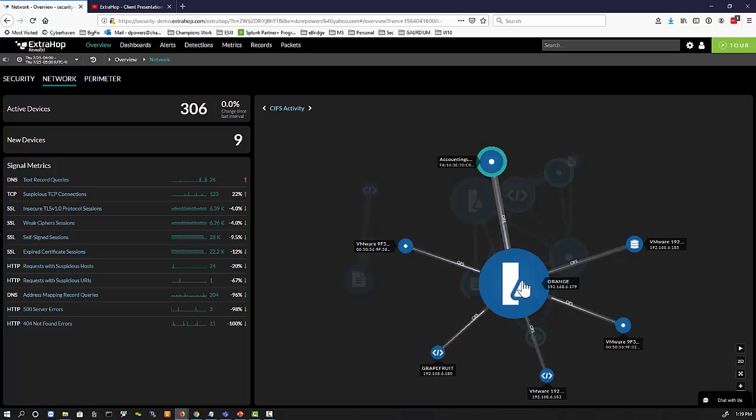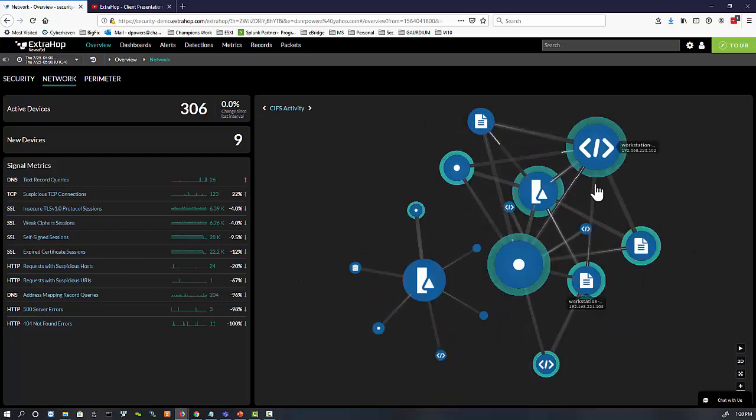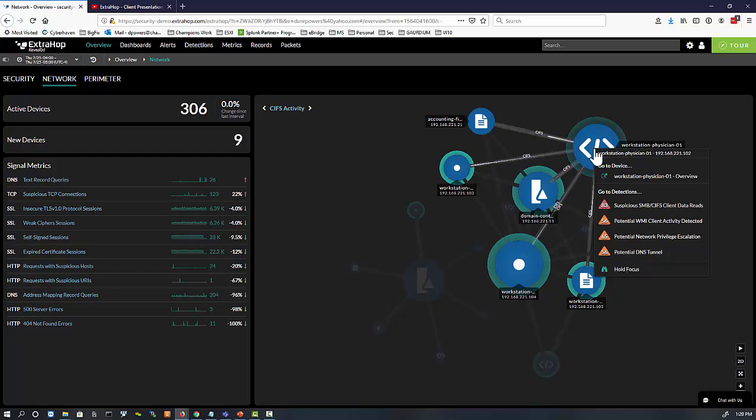Even the size of these devices, by default, shows you who's doing more talking. So this machine here, orange, is probably a CIFS server by the icon. It's a file server. It's doing more talking of the CIFS protocol, so it's represented bigger here. But you can play with these maps. They're interactive. If you notice, some of these have a little circle around them, which means they're beaconing. And right here, I can see some of the reasons why it's beaconing: suspicious CIFS activity, potential issues happening here. So that's the detections that happen automatically.